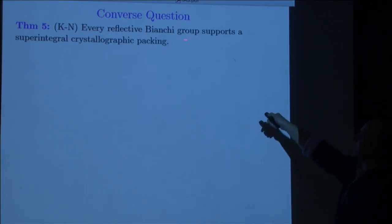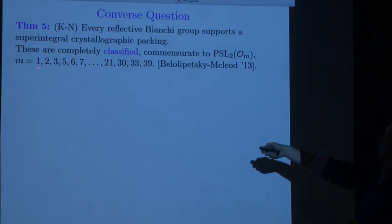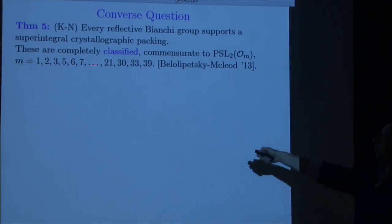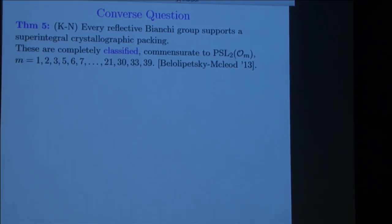So every reflective Bianchi group, so what's reflective? The Bianchi groups are SL2 of some imaginary quadratic ring of integers, as we saw in Akshay's talk. Reflective means it's commensurate to a reflection group. And the list is completely classified. Bianchi started this whole classification, and we knew what the list was, but then we didn't know if there might be other examples. And finally, Long, Maclachlan, and Reid proved that no, these are the only ones, period. So there's a complete classification. There's 17 of them or something, and these are the only M's for which SL2(O_M) is reflective.